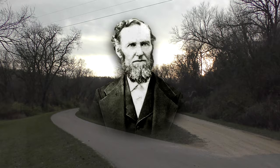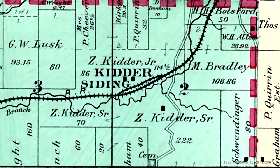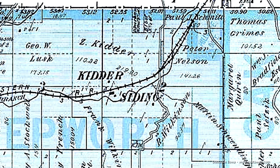The Kidder Station stop appeared on the CGW timetables from the railroad's earliest days in 1888. By the early 1890s, the rail yard consisted of a small station and stockyards, a few small sidings, as well as bunkhouses for section hands. The station house at this time was likely a small wood-frame building. Like Bud and Graf, Kidder Station was primarily used by local farmers to ship dairy products, grain, and livestock to faraway markets. It saw only limited use for passenger service.